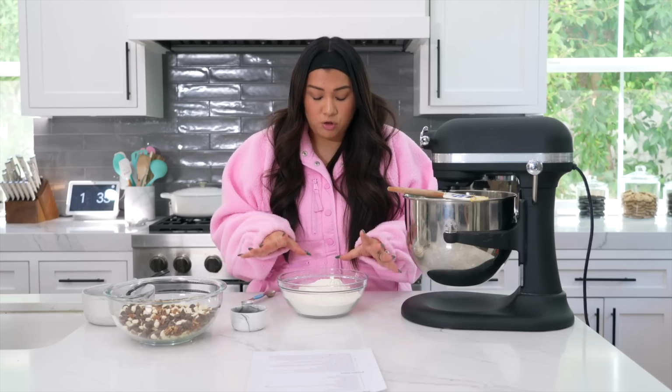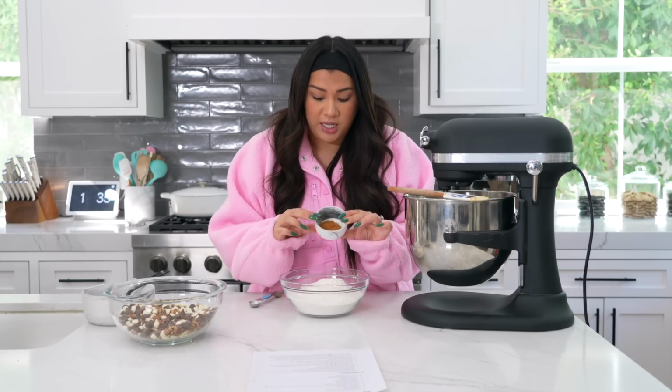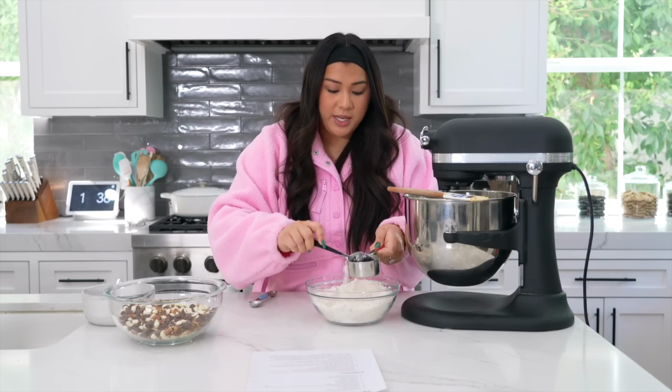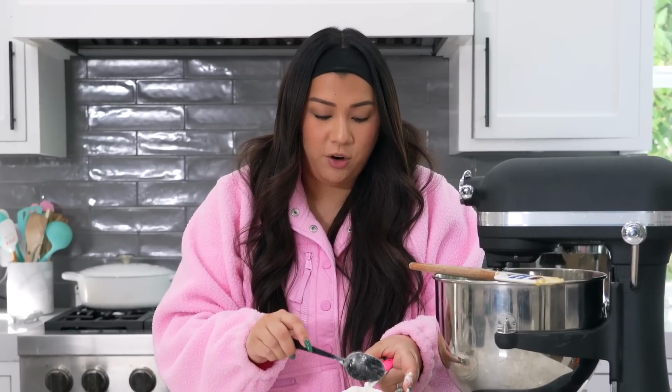Ooh. Okay, now we're gonna make our dry mixture in a separate bowl. I have 1 cup of cake flour, 2 cups of all-purpose flour, and then I have our salt, cinnamon, and baking powder in here. We're gonna put this in. And then now the recipe says to add this mixture in a 1/2 cup at a time. Again, a little laborious, but hopefully will be worth it.